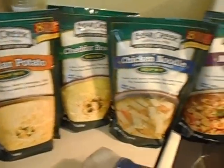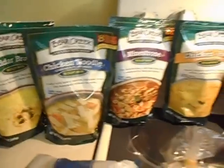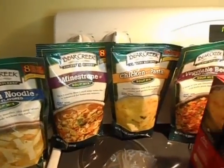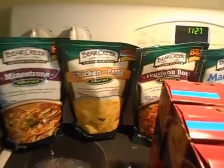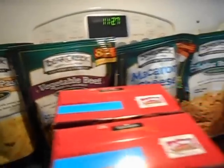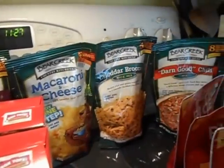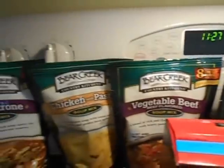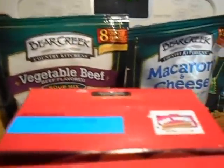So one of the things we really like about Bear Creek is it can be put back because it's all dried foods. It can be put back for long-term stores, and the sodium is lower, but we have not sacrificed flavor at all. And you can see the variety here. And let's look at the price. On a Bear Creek, where's one?